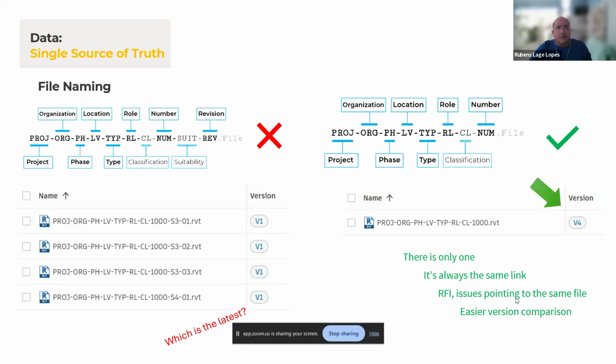It's also easy to compare versions. You just click there, there is a button, compare versions, and overlay them. One is red, one is blue, so you have the difference. And I have to say, it gives me a lot of peace. People are not asking what's the latest, where is the latest.